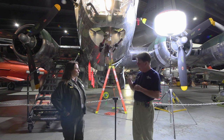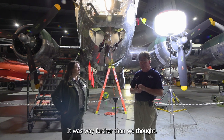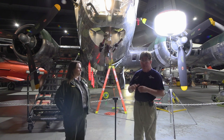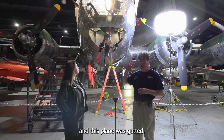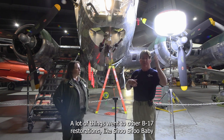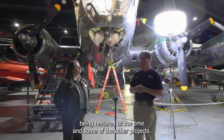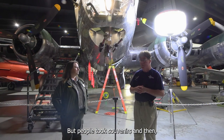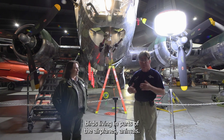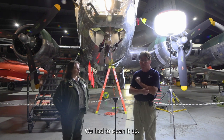The first thing we had to do was assess the damage. It was way further gone than we thought. Wildlife had moved into the plane, including people. People went in, it was unguarded, and this plane was gutted. It was a shell. A lot of things went to other B-17 restorations, like Shoo Shoo Baby, which was being restored at the time, and some of the other projects, but people took souvenirs. And then birds and animals were living in parts of the airplane. So when we got her, there was a huge biohazard problem. We had to clean her up.